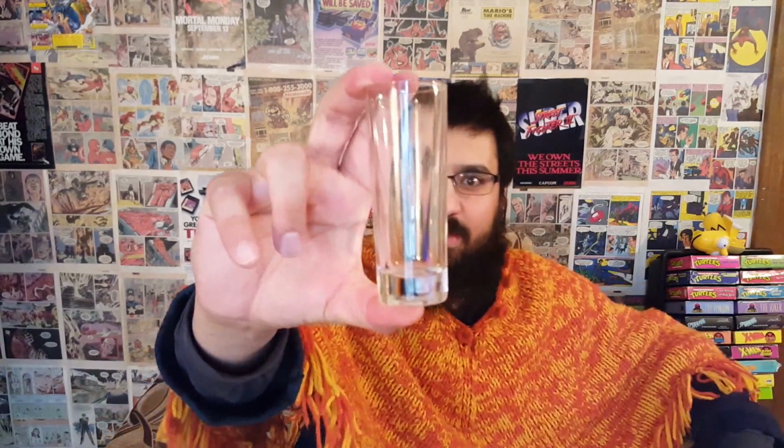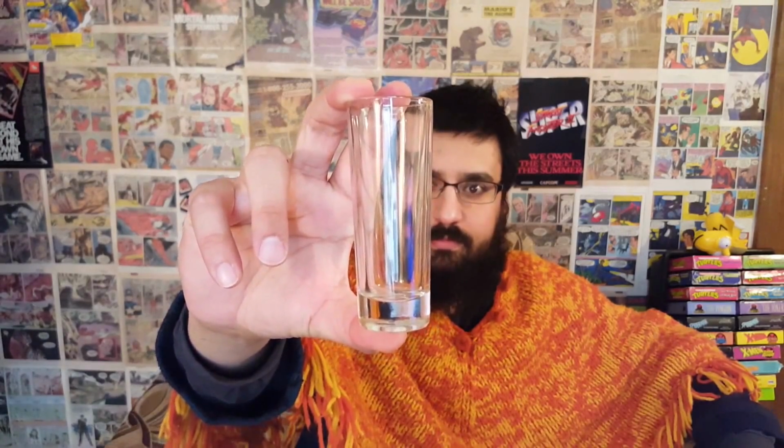Now, it did come with two. So I'm sure a lot of you are thinking, well, Jeff, just pull out the other one and we'll compare. Well, look at the other one. Now, this one was very straight. And when you held up the two shot glasses next to each other, you could clearly tell that this was curved. Which, right off the bat, is shoddy fucking work.